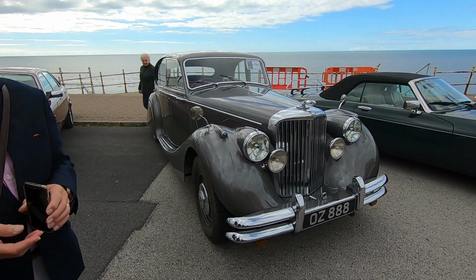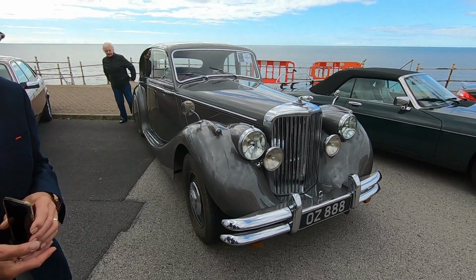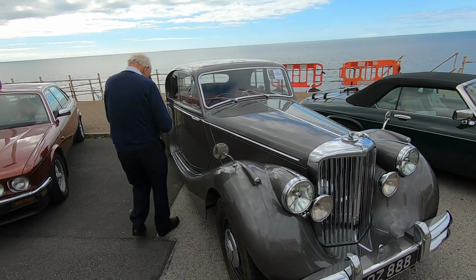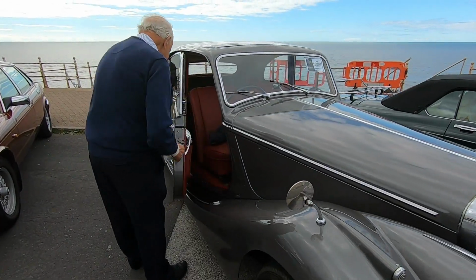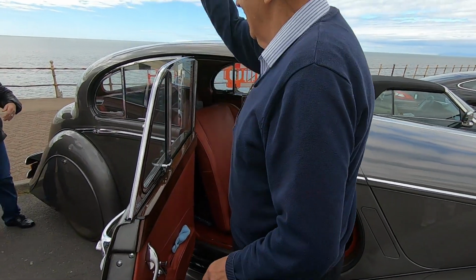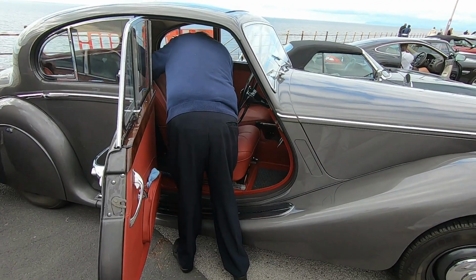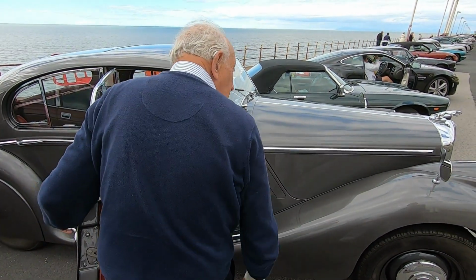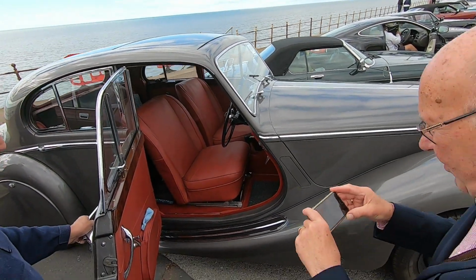Can I have a look inside? What do you call this colour then? Gunmetal grey. Oh, is it? Gunmetal grey. Wow. Suicide doors. Yes, suicide doors. Which series is this? Is it the 5? Yes, Mark 5. Can I just take a picture of that dashboard? Yes.